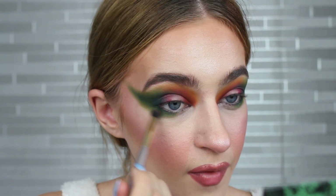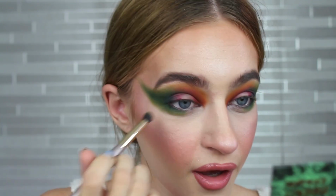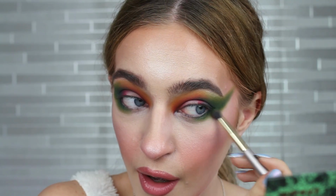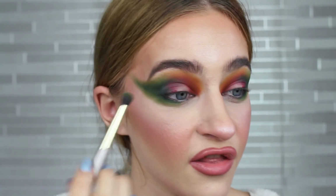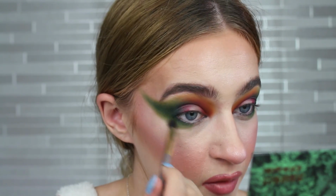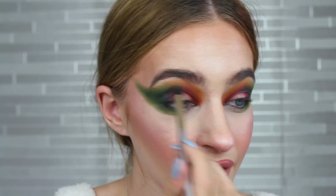I'm loving it every second. I'm loving it even more. Wow. I'm very happy with it. As I said, this is not the look that I thought I would be making on my first play with this palette, but I'm very happy. I'm very happy with everything about this.